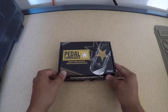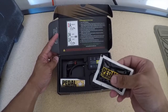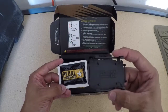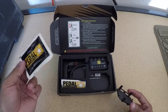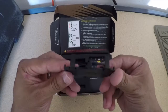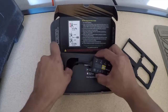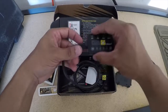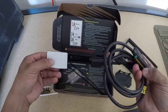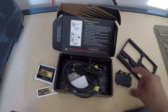Okay y'all, so what comes in the Pedal Commander package? So it comes with, I believe this is an alcohol pad, just to clean up the space where you're going to attach this adapter. So you clean it before, and I'll go over the instructions. It's just an alcohol pad. It looks like this is a decal. Goes right here. Here is the mounting adapter for it, and then you actually have the, here it is, the wiring. Essentially it's just one piece, it's all you need. It's got a couple zip ties, that's cool. It also has the velcro, and that's it.